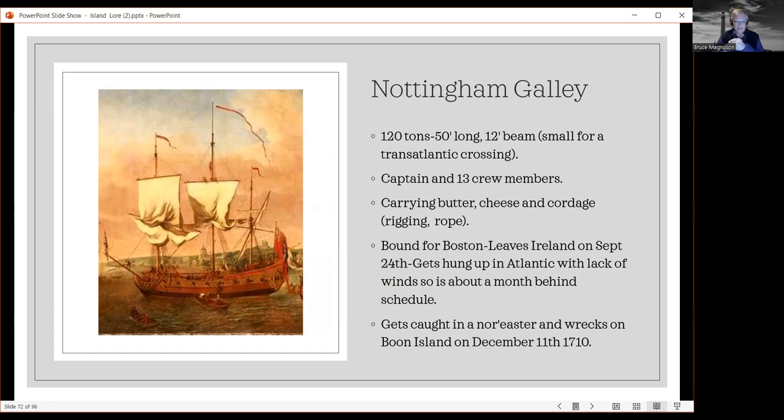And it's actually bound for Boston, leaves Ireland on September 24th, which is a bit late for a transatlantic crossing, and then gets kind of hung up in the Atlantic with lack of winds. So it's a month behind schedule. And as a result, as you see in these other shipwrecks, it gets caught up in one of the notorious storms in New England, like the nor'easter we just had a couple of days ago, and it wrecks on Boon Island on December 11th, 1710.